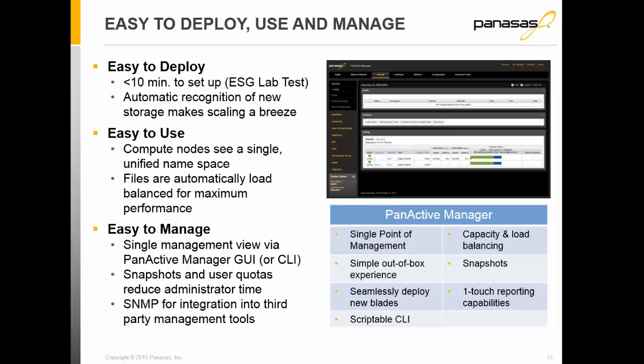And of course, we keep the system easy to manage. Serviceability is very straightforward. If a blade fails, you replace the blade. The system automatically rebuilds and rebalances. You never have to run any additional special commands to try to understand what's going on. It's just a very simple: pull out the bad part, put in the new part. The system does the rest.